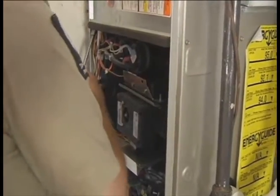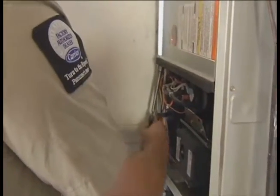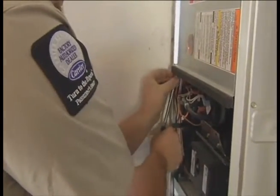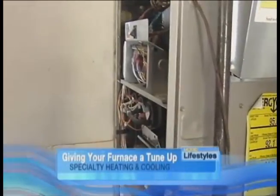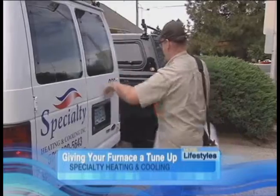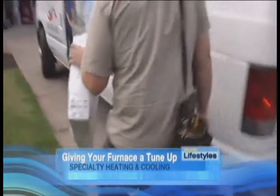There might be a few different things. One could be that the furnace is making noises that you haven't heard before. It could be taking a lot longer to heat up than maybe it had in the past. Your gas bills might be higher than normal. So it's always a good idea if you see those signs to maybe give us a call and have one of our technicians come out and take a look at it.